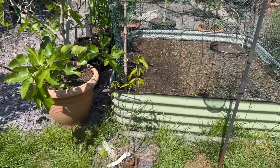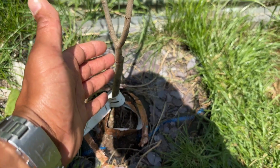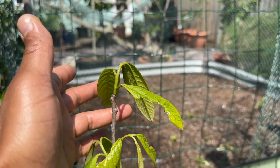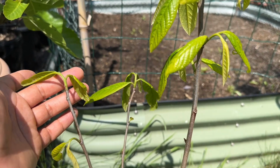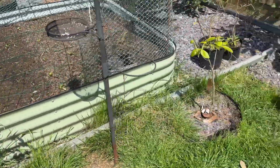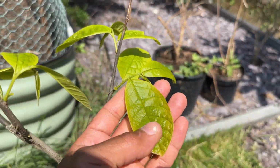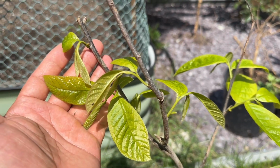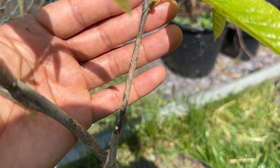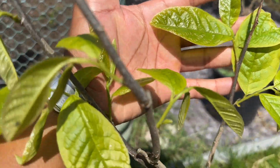Moving on to my North American pawpaw. This is the Allegheny. Very young grafted plant here. You can see it's got some leaves now, and it's pushing out a bit of growth, so that's good. It's going to take several years before I get any fruit from this tree, but still very cool. And then over here we have the Susquehanna. Leaves are a little bit larger than the Allegheny. Doing really well. I mean, we did have slugs attack this tree. I don't know if you can see, yeah, sort of stripped off some of the bark. So I had to put some copper tape down to dissuade them from climbing up this small tree. Beautiful.